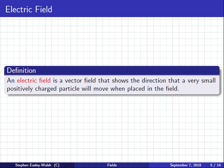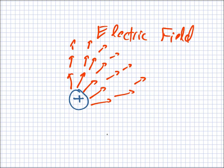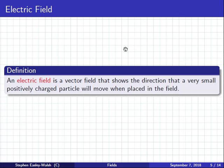The picture is only for if there's a small positive charge put into it. So you can picture that if you have a negative charge, then the field will look like this way. But it's still the same: bigger close to the negative charge, and smaller further away. Okay, do you have that? Okay.